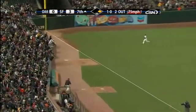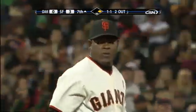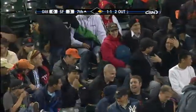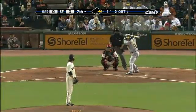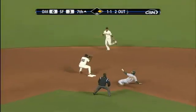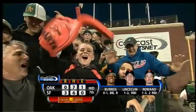Pulled just foul down the third baseline. Is Randy going to be a bad guy again? He's having fun. I think Randy's point is you better make the play the first time, because there's no guarantee you're going to get a second chance from me. Good point. Up the middle. Burris knocks it down, recovers, got him. And that ends the inning. Emmanuel Burris will lead things off.